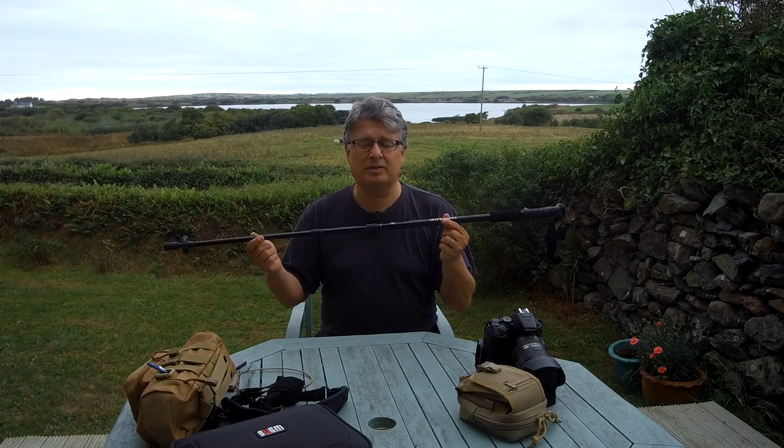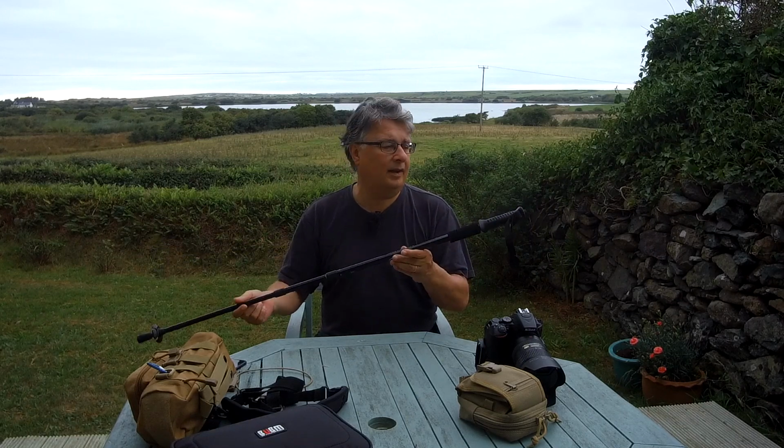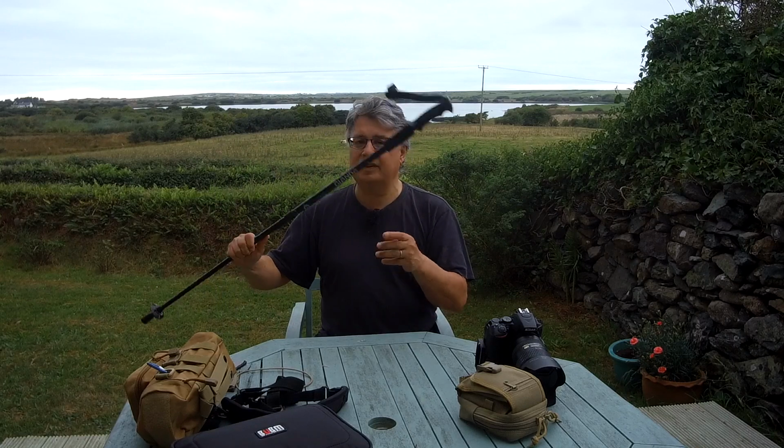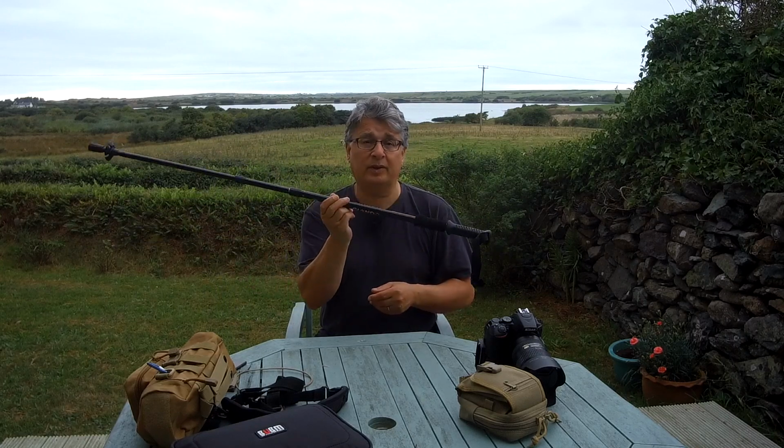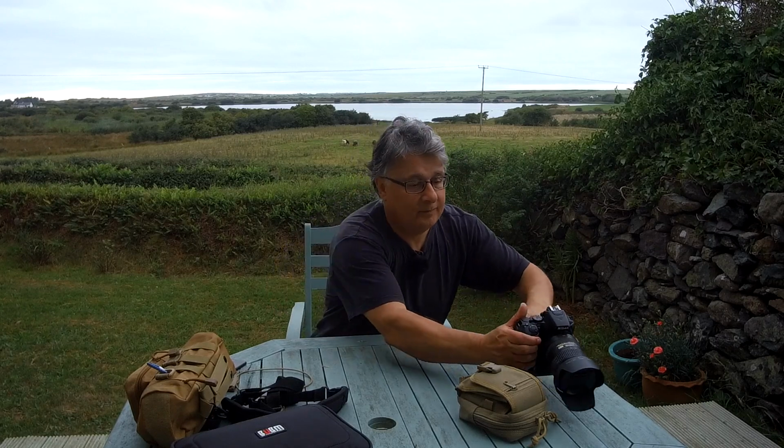I love trekking poles. They make life so easy, especially when you're an old git with a gammy leg. They really help, so highly recommended. These weigh next to nothing, 15 quid for the pair off of Amazon. And finally, the old wild camp loadout.